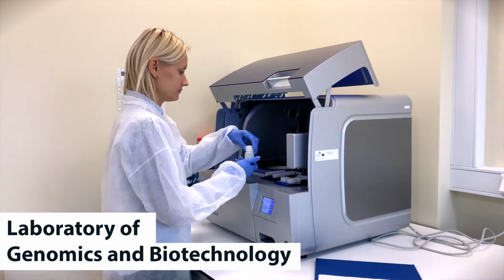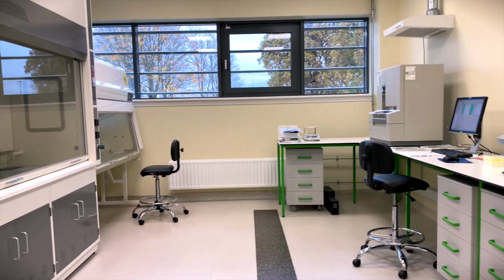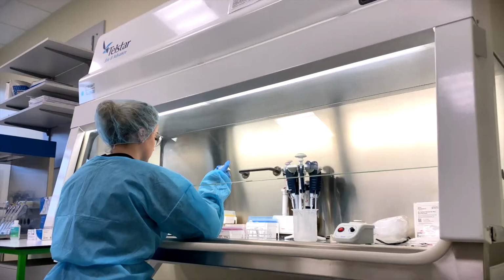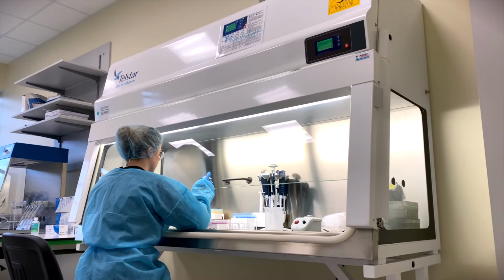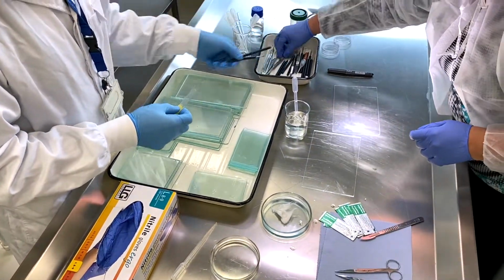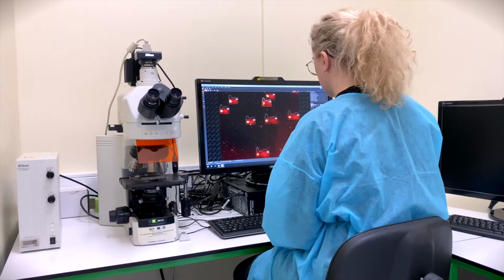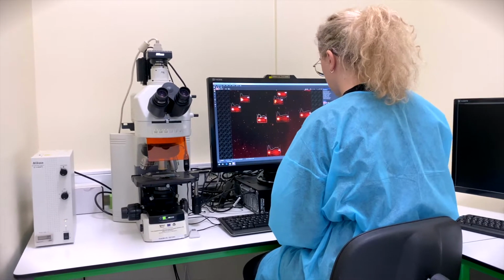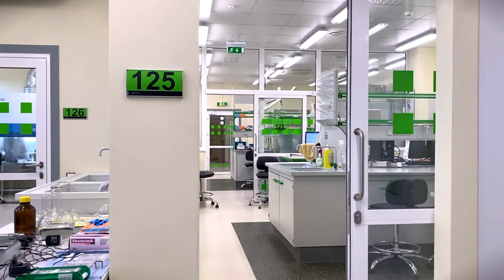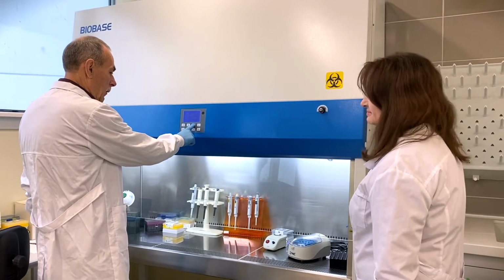The main areas of activity at the Genomics and Biotechnology Laboratory are plant nanobiotechnology, plant and animal genetics research, population genetics, gene expression, plant tissue cultures, and their application in breeding. The laboratory is equipped with modern equipment that provides fast and high-quality analysis of genetic material, cultivation of plant cells and tissues, as well as mRNA research to improve the properties of important crops.